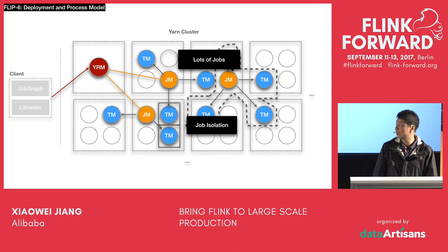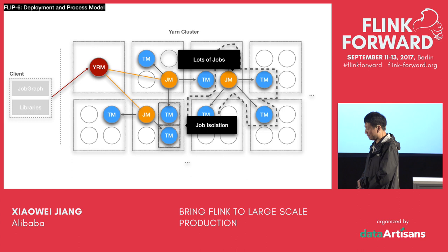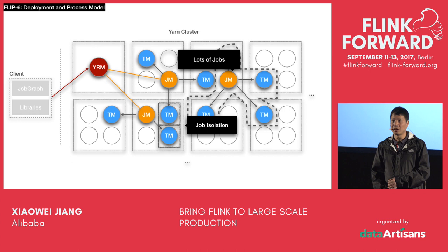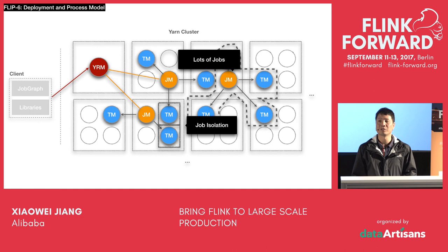Another thing we introduced in Flip 6 is the resource manager abstraction. Whenever a job master decides that its job needs more resources, it will ask for the resources from the resource manager, which will in turn request the resources from the underlying cluster manager. And when a job master decides that some resource is no longer needed by its job, it can release the resource to the resource manager. This gives us much better utilization of resources in our clusters. The resource usage will be dynamic or elastic.